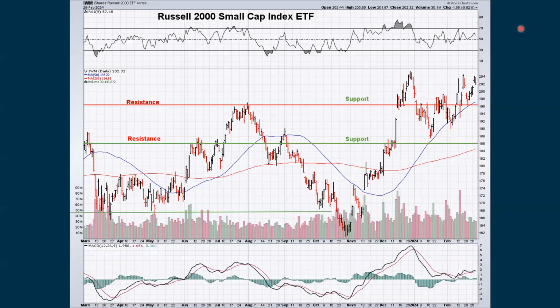This is looking a little better when we look at the Russell 2000 small caps. We're above this support level here. We're above the 50-day moving average. We have a longer-term uptrend, and the momentum has switched to positive. Even though we declined, we're still above 50 with the RSI.